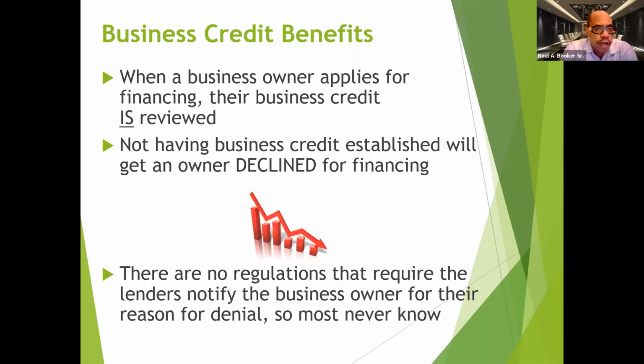When a business owner applies for financing, their business credit is reviewed. They don't have to ask you for permission to check your business credit reports. And when they deny you, they do not have to tell you why they denied you, contrary to consumer reporting agencies. Okay? Not having business credit established will get an owner declined for financing.